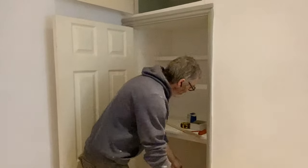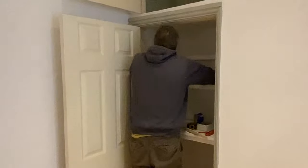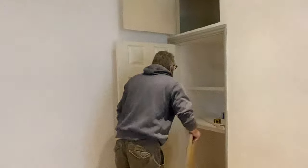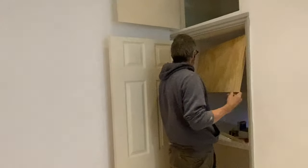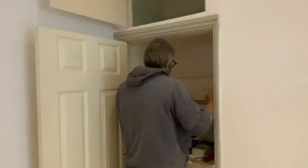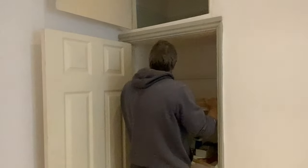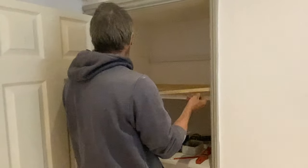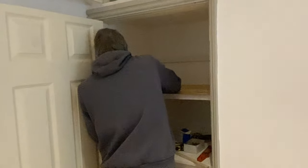And then see if the bottom one goes in. That's it, in it goes. And then that gets a wooden nose on it. Well done. You got there eventually.